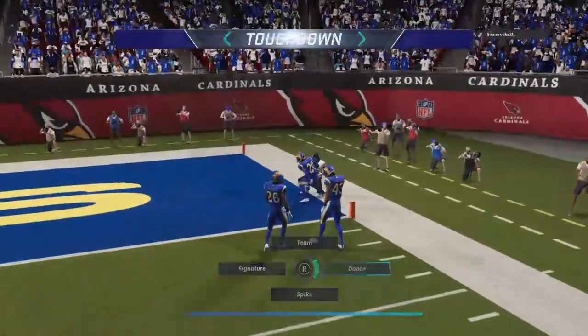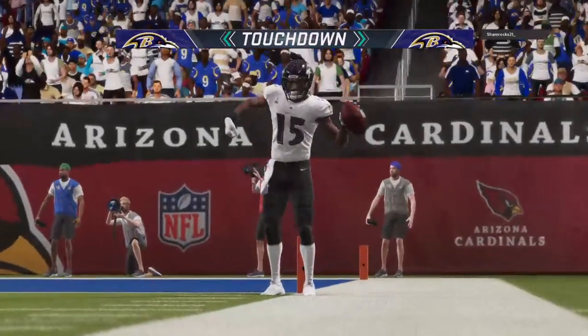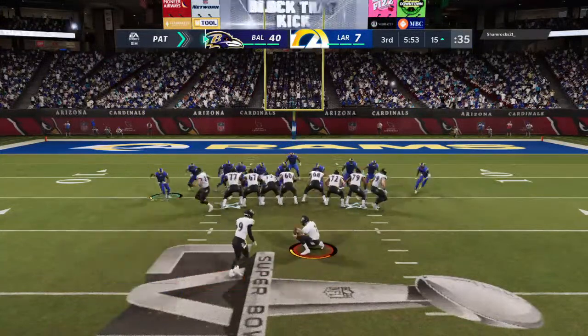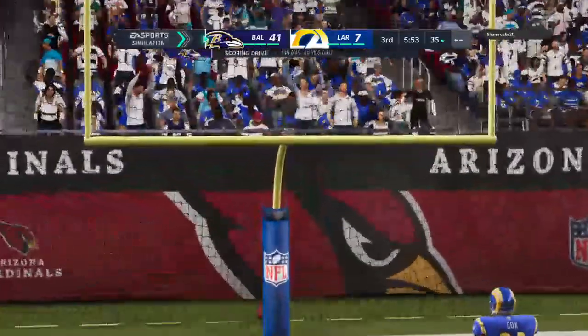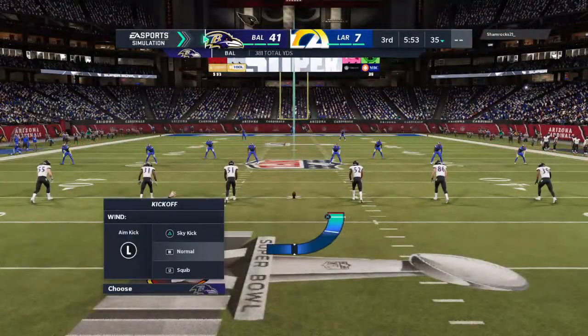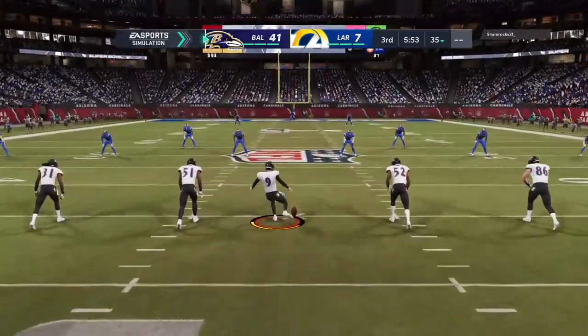And they'll take it into the end zone for a Ravens touchdown. Hollywood Marquise Brown, his 2nd touchdown of this Super Bowl. And the Ravens turn that interception into a touchdown. The kick is Tucker with the extra point, and the lead will swell by 1 more. 41, Rams 7. Tucker now to kick it away following the touchdown.